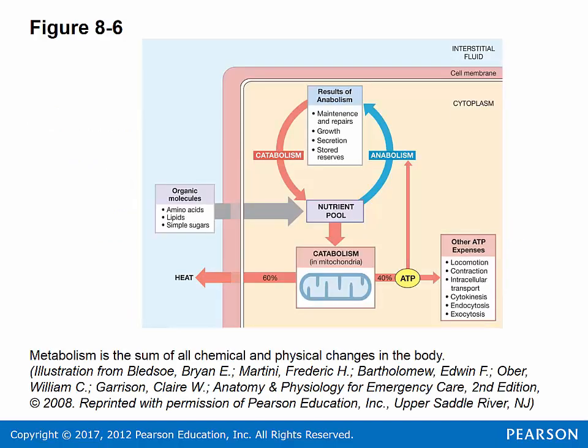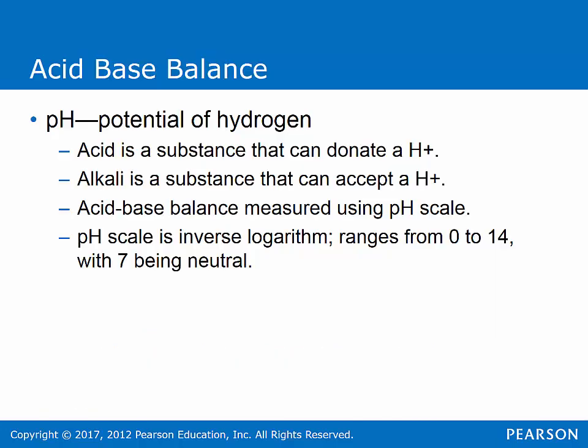That's another picture. This is kind of your different types of metabolism, just with maybe better drawings than I have. Your pH was mentioned earlier, but it's potential of hydrogen. If it is an acid, that means it is a substance that can donate a hydrogen, and if it's an alkali, it can accept a hydrogen. Everything is on a pH scale.